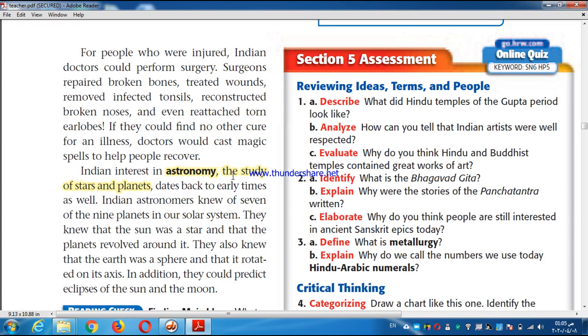Number two, the Indian doctors used inoculation. What's meant by this? Injection. It means a person, they injected, they put, okay, a small amount of virus to help the person build up a defense against diseases. Yes, right. And this is what we are trying to do right now concerning coronavirus. Number three, doctors could perform surgery. Surgery, yes, surgeons, doctors who are performing medical operations.